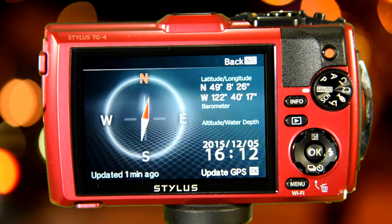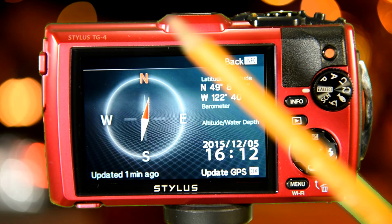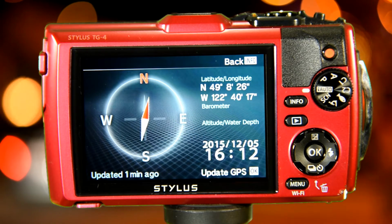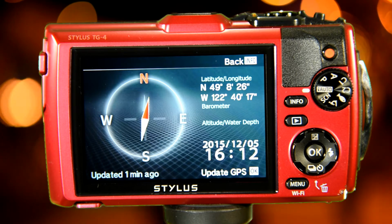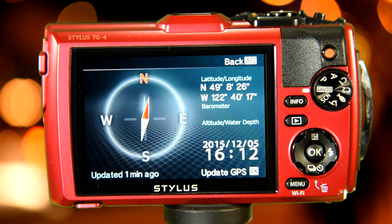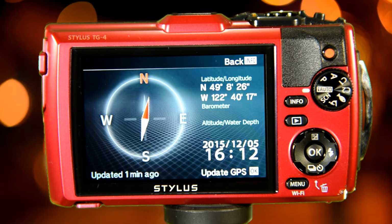Not only is the camera very tough, it's also very smart. It has a built-in compass and GPS that keeps track of where you took your pictures. And it has built-in Wi-Fi so you can share your images on a smartphone or tablet. You can even use your smartphone to trigger the camera. And it can shoot RAW files.